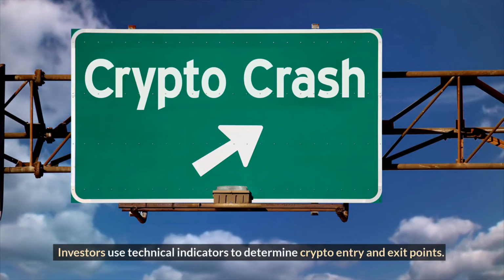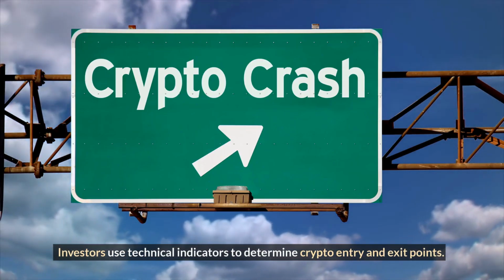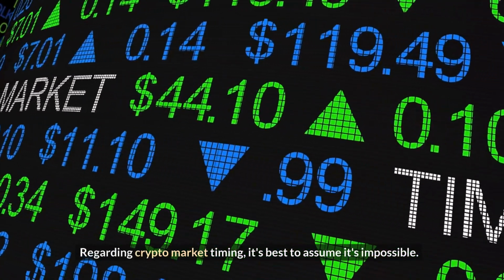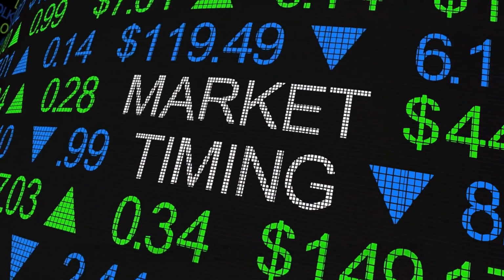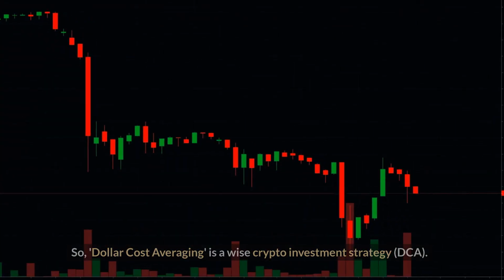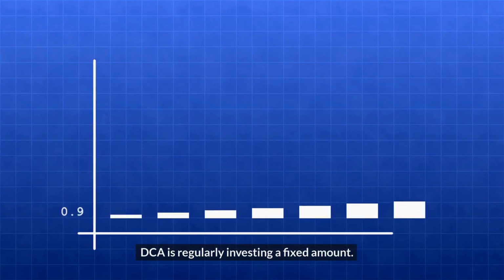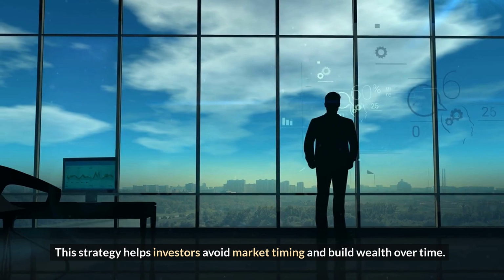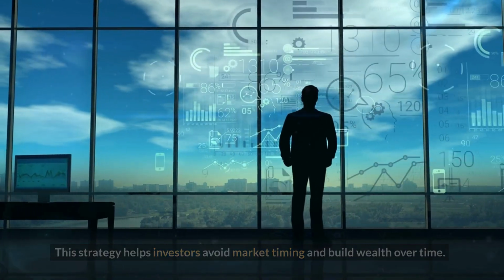Investors use technical indicators to determine crypto entry and exit points. Regarding crypto market timing, it's best to assume it's impossible. So, dollar cost averaging is a wise crypto investment strategy. DCA is regularly investing a fixed amount. This strategy helps investors avoid market timing and build wealth over time.